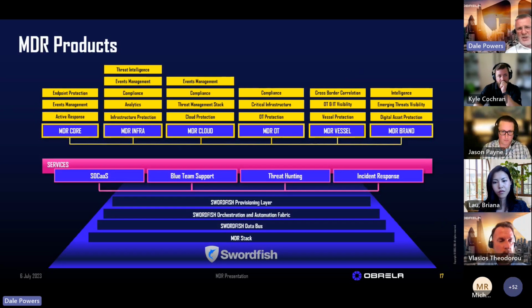Now what I've actually shown here is our IP, the areas in blue under the Swordfish platform. This is where we've incorporated industry standard technology, but put a people and processes wrapper around that. We believe our packages, such as MDR Core, which is the ideal starting point, as Vlasius mentioned, if you have Defender, it's a great way to start on the endpoints.